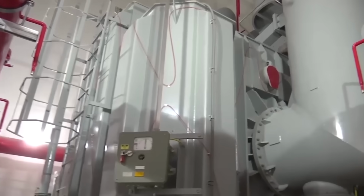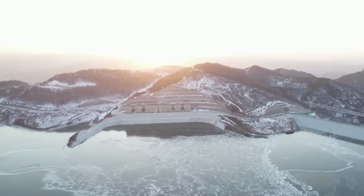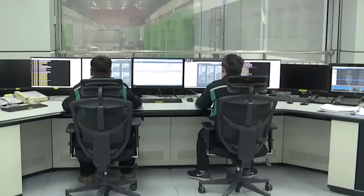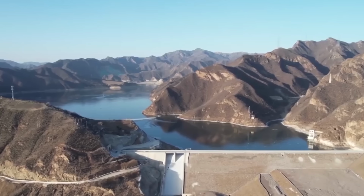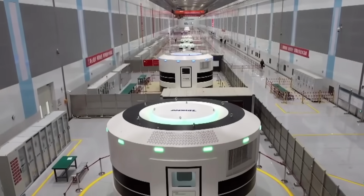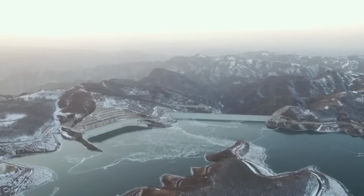So as you can see, there's no such thing as too much energy, especially since China already has a successful example of a PSH plant that helps sustain the nation's capital, Beijing, in terms of energy supply. We're talking about the Fengning Pumped Storage Power Station. Construction began back in June 2013, but the first generator was not commissioned until 2019.